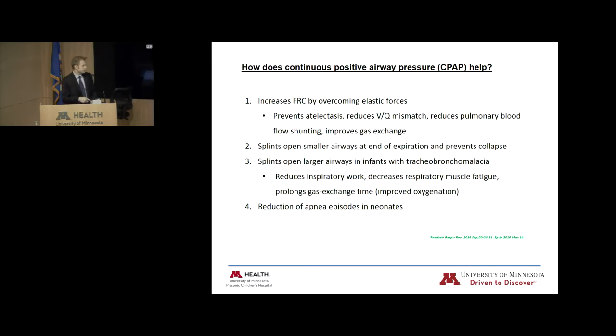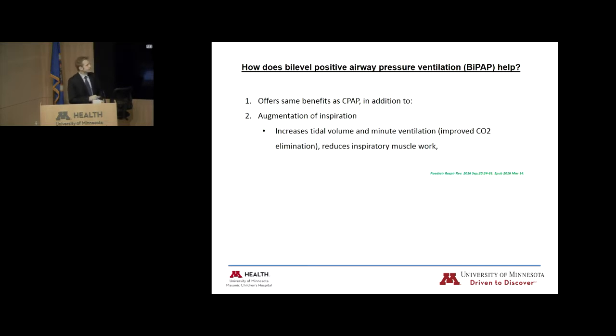And lastly, we have found that CPAP reduces apnea in neonates, so apnea of prematurity, although the important part here is it doesn't affect central apnea, it affects obstructive and mixed apnea. BiPAP has exactly the same benefits as CPAP, again with that added benefit of augmentation of inspiration, so that increases your tidal volume and minute ventilation, and therefore it helps with ventilation, so with CO2 elimination, and it reduces inspiratory muscle work in addition.